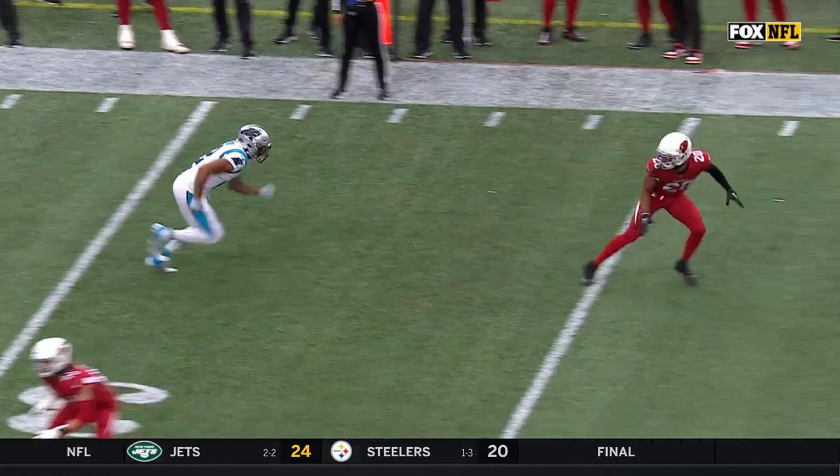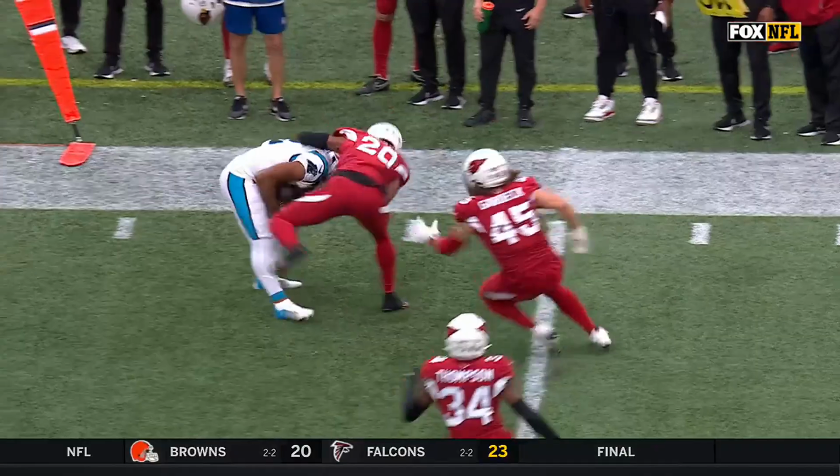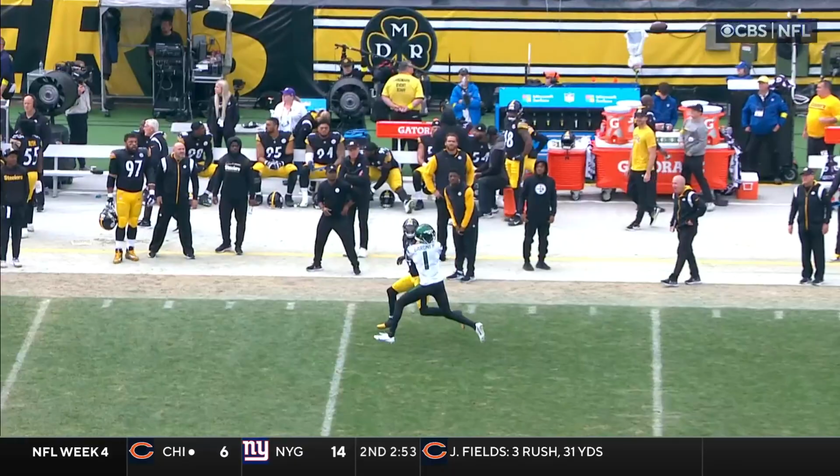DJ Moore one-on-one versus Marco Wilson. He's playing, call that off man, 3 cover. Really nice job by Fabian Moreau. Watch him, 37. He's on Dante Pettis, sees the ball outside, pivots back out.